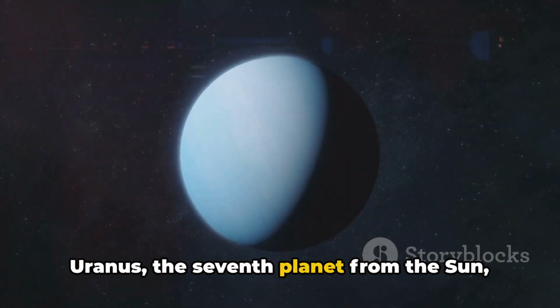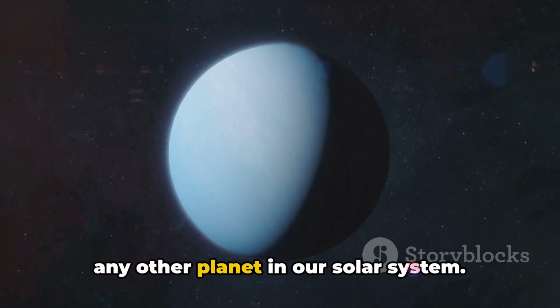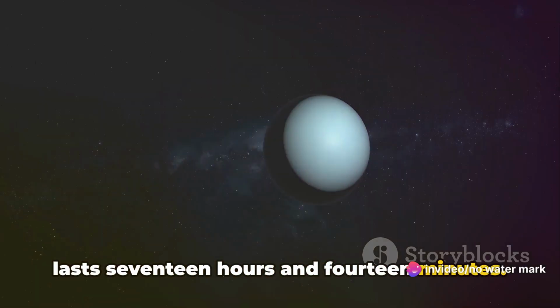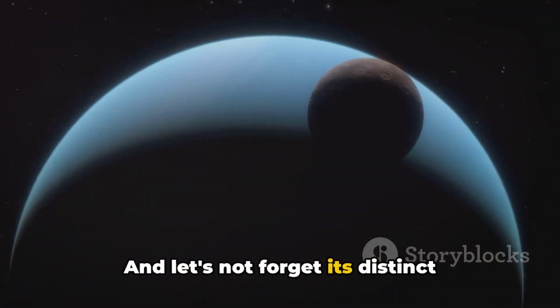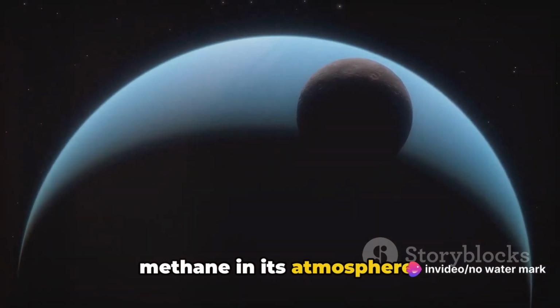Uranus, the seventh planet from the Sun, spins on its side, a characteristic unlike any other planet in our solar system. This sideways spin results in a day that lasts 17 hours and 14 minutes. It's surrounded by 13 rings and 28 moons, a spectacle indeed. And let's not forget its distinct blue-green hue due to the presence of methane in its atmosphere.